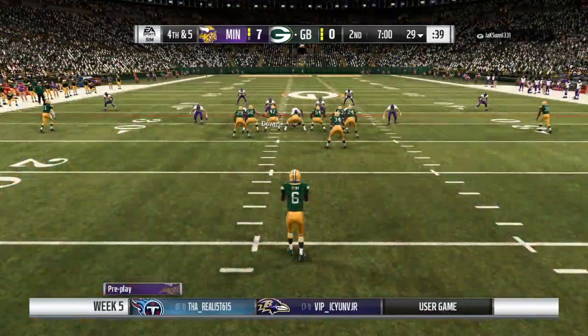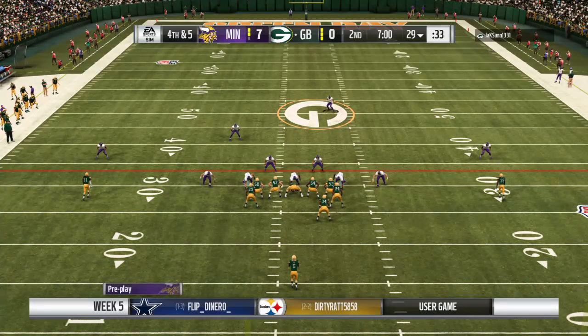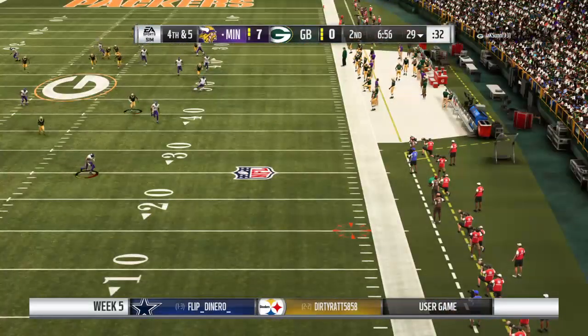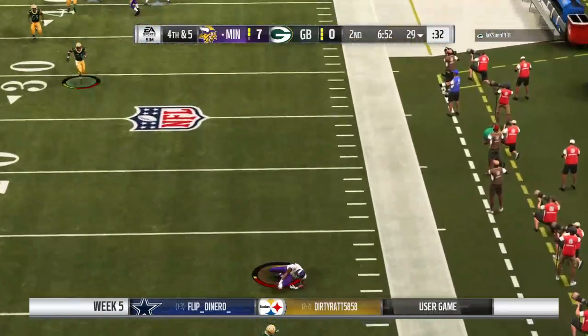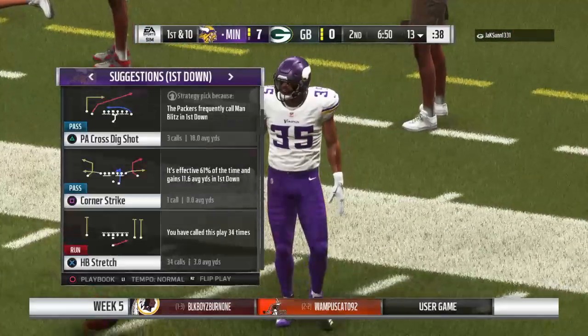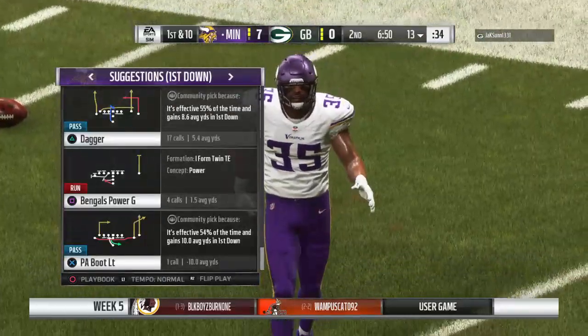On now is the Packers punter as he'll come on to kick this one away. He was only asked to punt once in the victory last week as he sends this one away. A big kick that time, 52 yards. And the Vikings will be backed up deep to begin their drive as they take over 1st and 10.